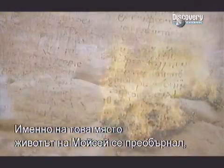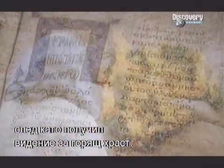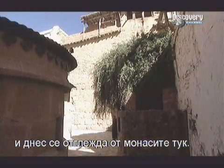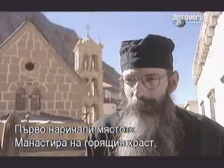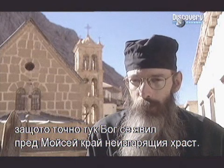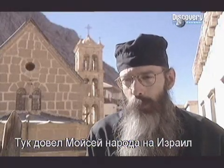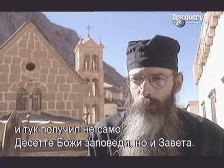According to scripture, it was here that Moses' life would be transformed by seeing a miraculous vision of a burning bush. And a species of raspberry bush, Rubus santus, is still cultivated here by the monks. The first name of the monastery was the Monastery of the Burning Bush, because this is the place where God appeared to Moses at the bush that burned without being consumed. It was here that Moses brought the children of Israel, and here that he received not only the revelation of the Ten Commandments, but the law.